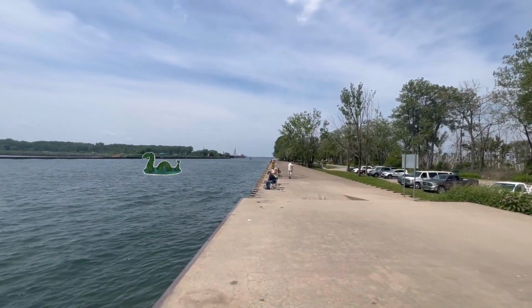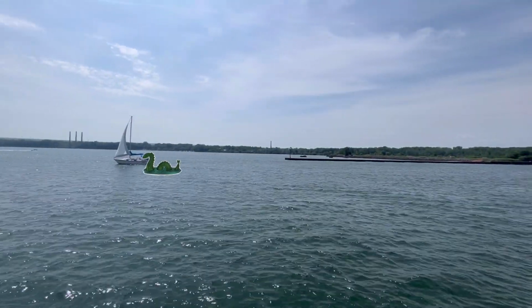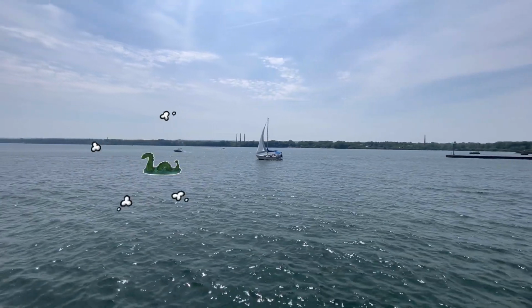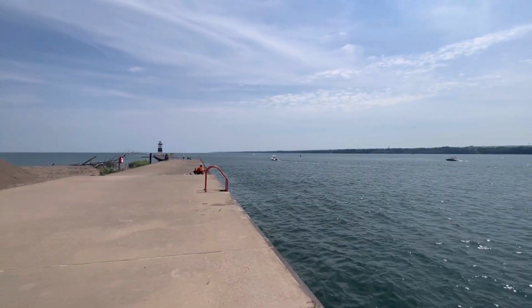Behind the world's largest sandcastle, there was this pier area and this beautiful view of Lake Erie, and there's going to be a lighthouse off to our left in just a second. We're going to bike out to that lighthouse.